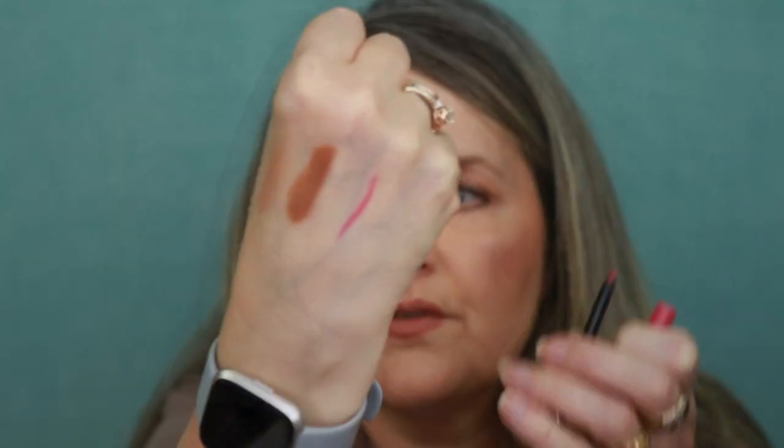The ones I'm going to be using are super affordable. This is the Essence 8 Hour Matte lip liner. So it's that pink shade right there, and this is the shade Pink Blush. And then I'm going in with my Sephora lip liner. This one is called Nothing But Nude.